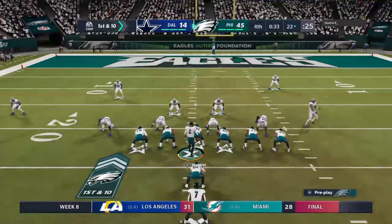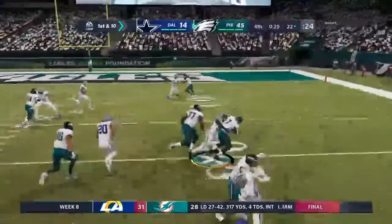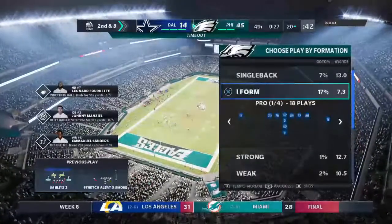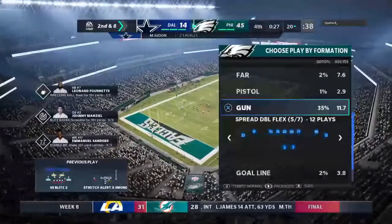First and 10 at the 22-yard line. Fournette, a first down carry. Matt Judon there to bring him down. The Eagles going to take the first of their timeouts. That'll leave them with 2 remaining. We'll be back after this.